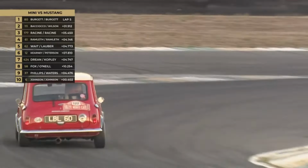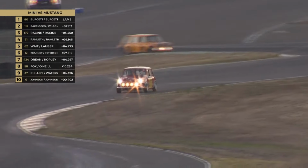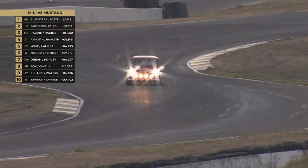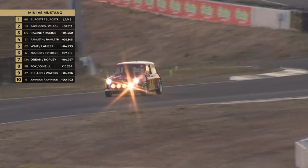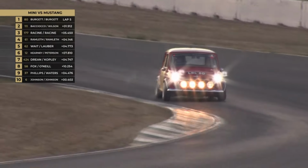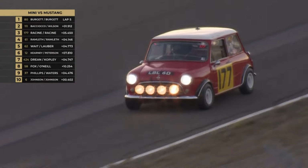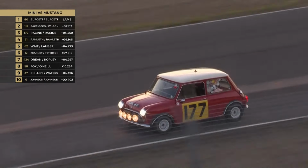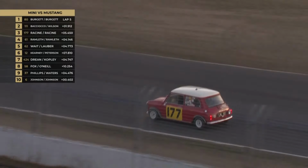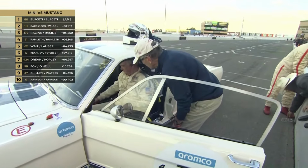As we look at actually Don Racine there and Dennis Racine in the 177. I think it's going to be Don first, then Dennis. Don first, okay. So Don's at the helm of this one at the moment. And Don's responsible for all of these Minis. He is the Don. He's the shepherd of all of these guys who are in their Minis this weekend. A lot of them not only get their spares from him, but some of them, he prepares the cars and loans them the cars for the weekend.